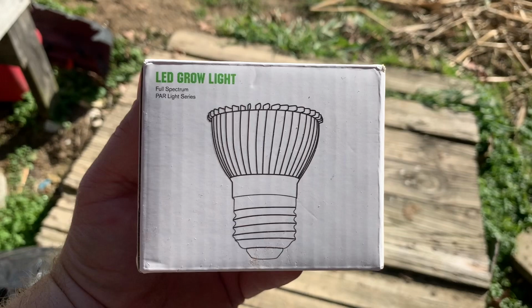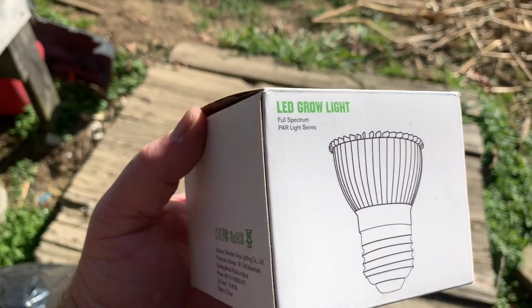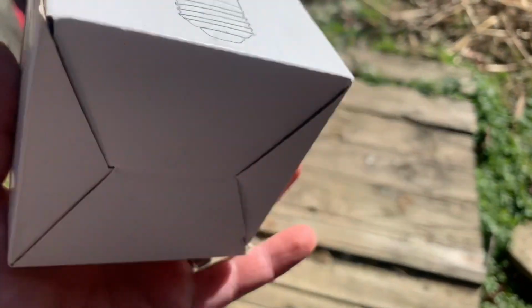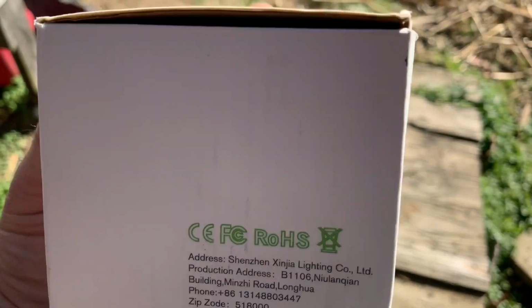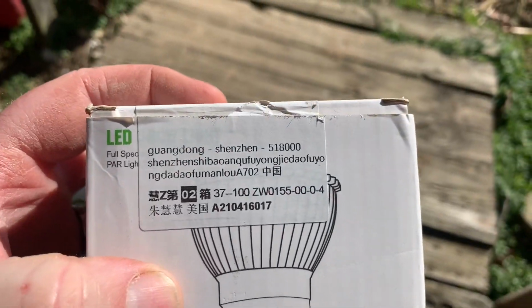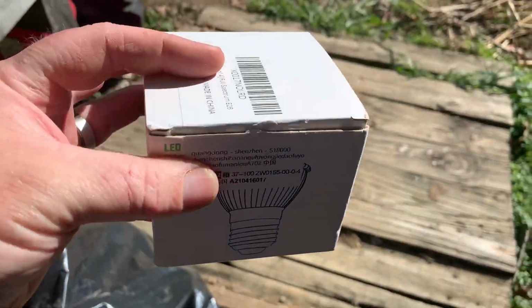Go ahead and give y'all the information on this LED grow light, full spectrum PAR light series. There's a shot of the box there. I was trying to give you any information that's off of the box, which I don't think there's much here, but anyhow, they're supposed to be some pretty decent ones. I've seen pretty good reviews on it. So that's the box. There's 4 in a pack, and they're $20 for all 4 on Amazon.